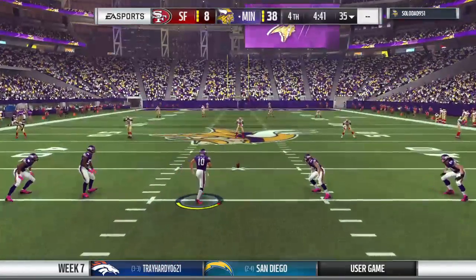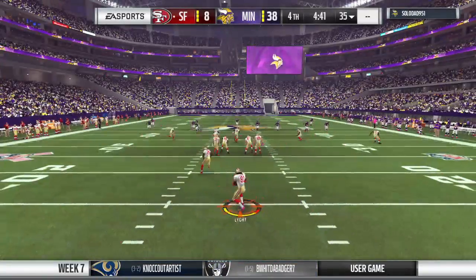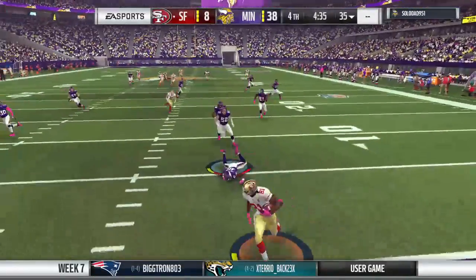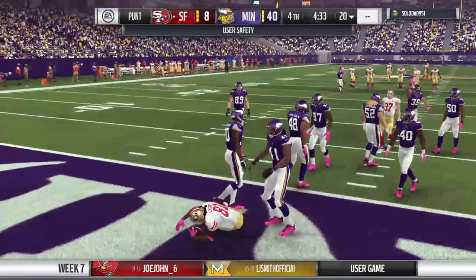Minnesota's kick team ready, and the Vikings moving away. And a short kick, taking it about the 16. And, oh, that is going to be a safety.